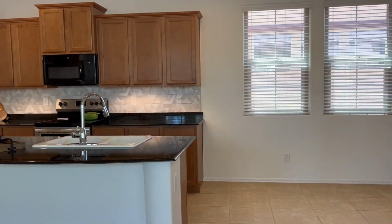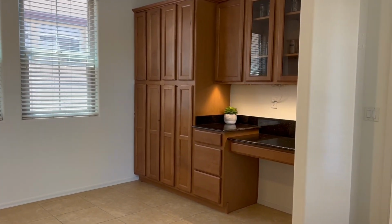So I'm going to show you that, and then I'm also going to take you on a virtual tour of the home so that you can see the features of the home, what's unique about it, and the layout so that you can make a good decision whether it's a great place for you to live or whether it might be a great investment opportunity.